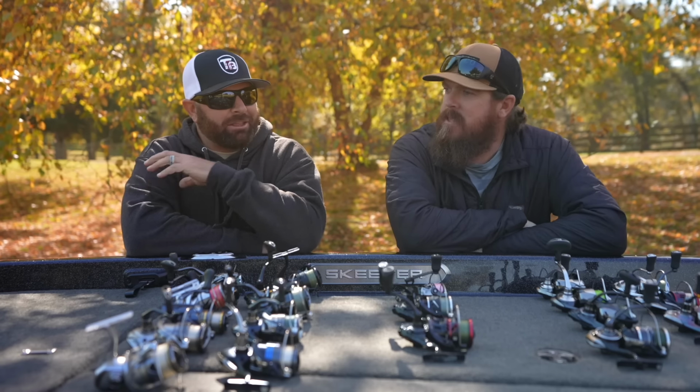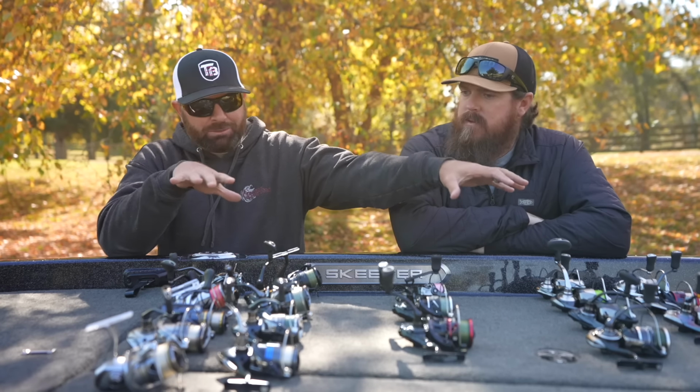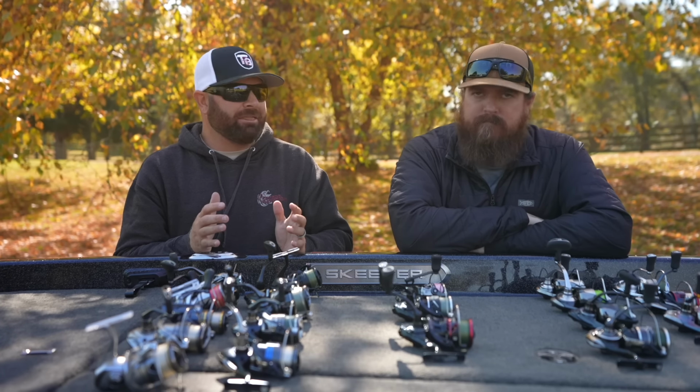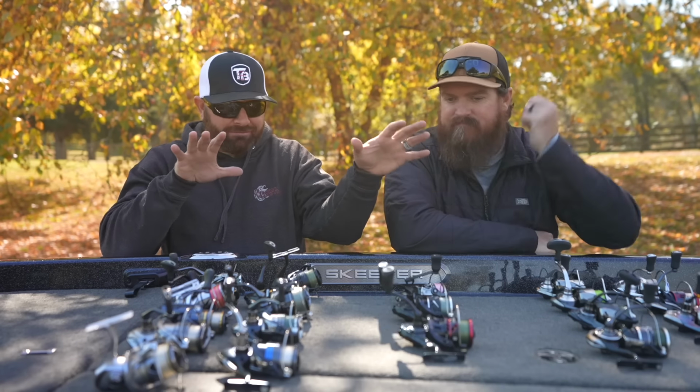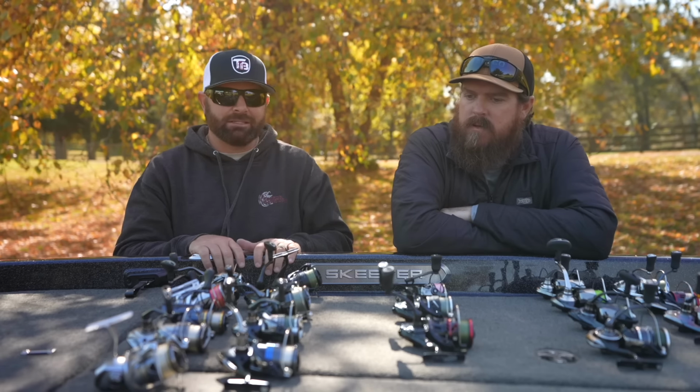One thing, the reason that there are 2 main companies, Daiwa and Shimano, those are the only 2 that own their own factory. Yep. That's why they can kind of dial this stuff in. All the other reels come out of different factories.